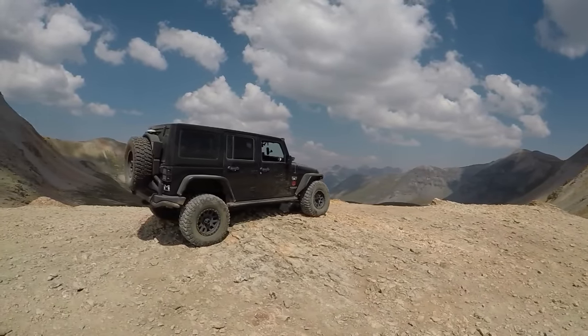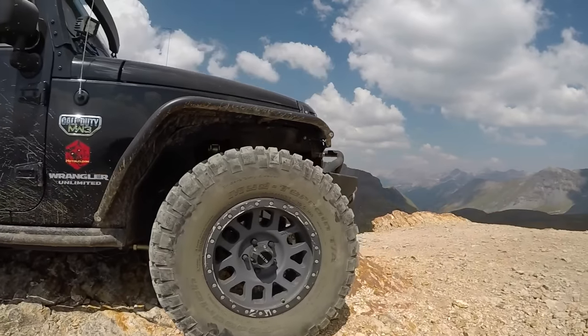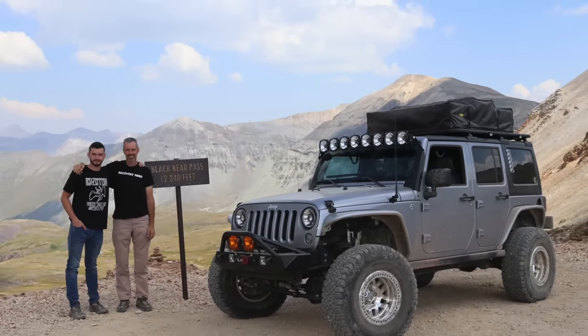After a few miles in, we reached the summit at 12,840 feet, and there is nothing but magnificent views in all directions here. We had to stop and just take a few photos. This was a spot we didn't want to forget because it was beautiful up here.